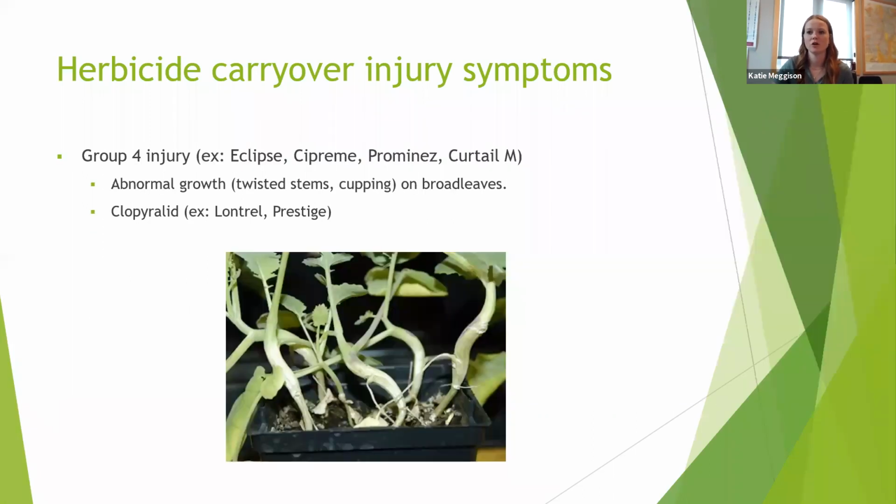Moving on to our group 4 injuries, that's going to show some abnormal growth, your cupping and twisting on broadleaves, and your clopyralids are something in particular to watch out for. Your legumes in a following crop are going to be particularly sensitive. They are requiring greater than 140 millimeters from June to August, and greater than 175, so 7 inches of rain over the whole growing season, before you want to plant any legumes after a crop sprayed with a product like this.